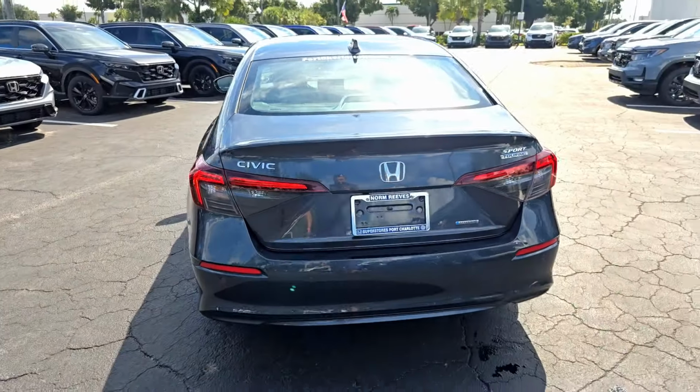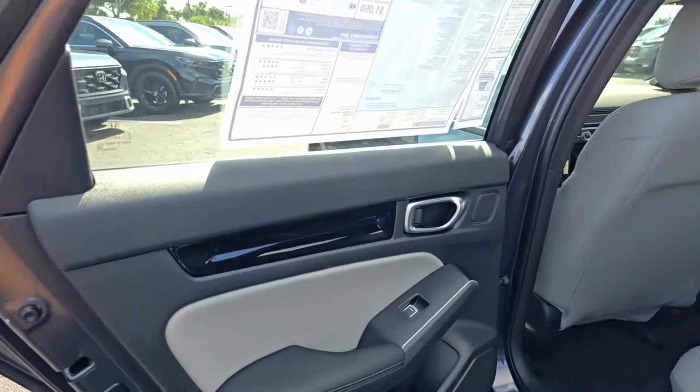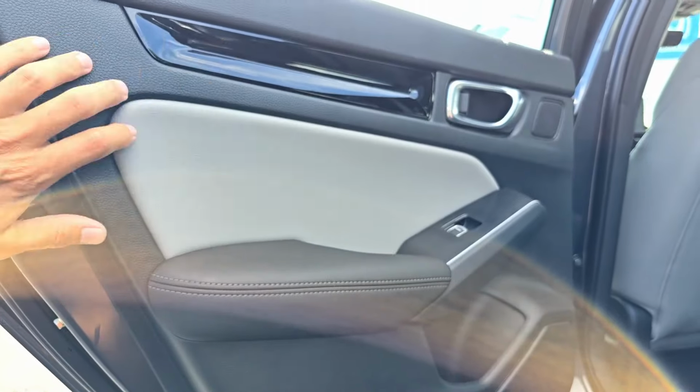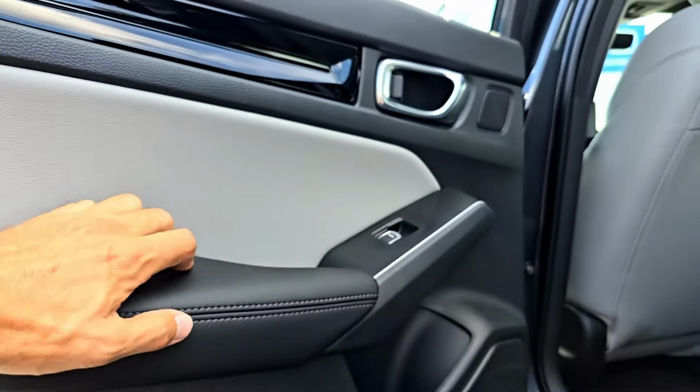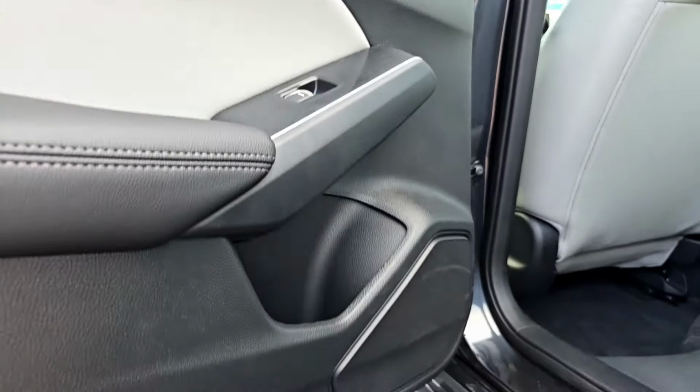Now let's take a look and see what's going on in the interior. Starting with this rear door panel, as you can see, we have multiple colors and multiple materials. This is soft, this is soft, this is all hard plastic. We have some piano black here, and a pretty cool looking trim around this window control. Two speakers, part of this Bose 12 speaker stereo in here.